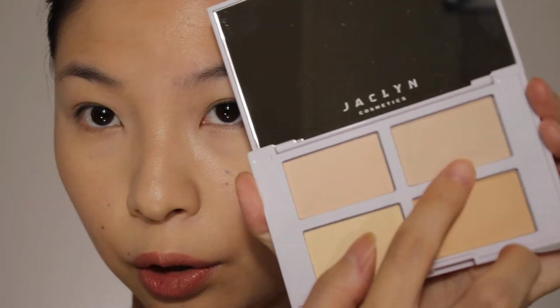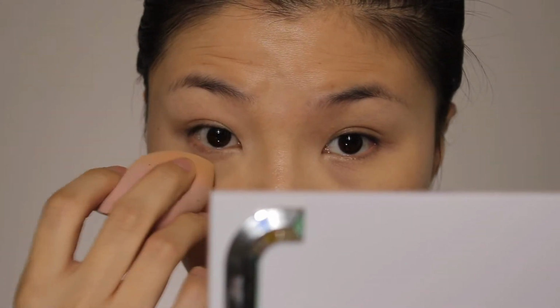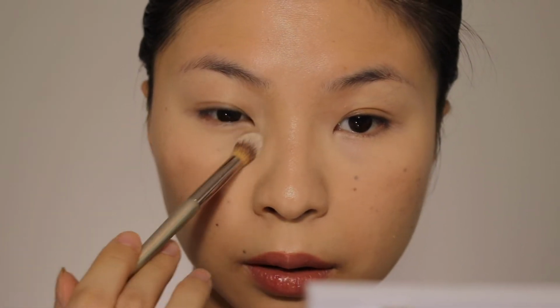I think I'm going to go into this shade to set my under eyes. I'm using a dome-shaped fluffy blending brush. I always have a clean towel at hand, so I'm going to clean up the brush and dip into the shade right here. Tap out the creasing. Just lightly tap it out. I'm going in to set the under eye. Let me zoom in so maybe you can see better.